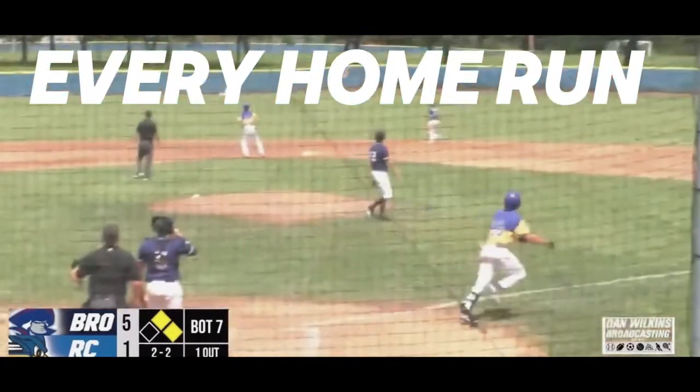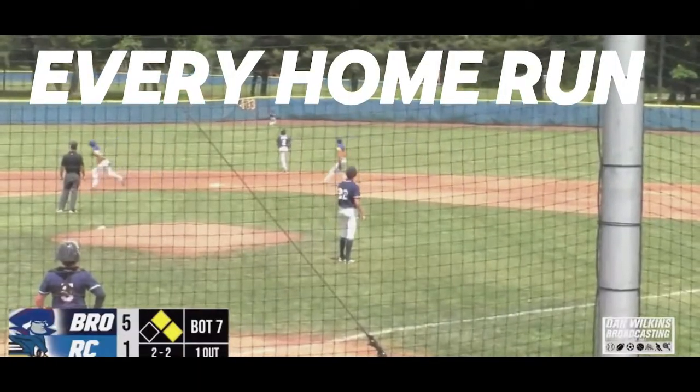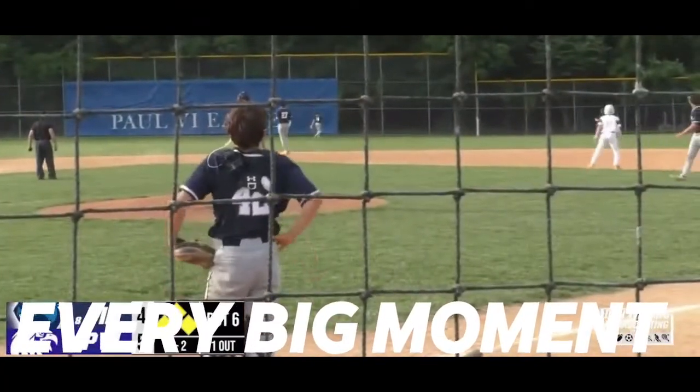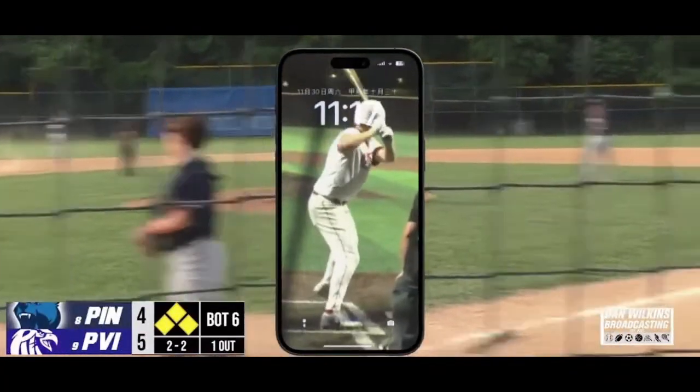There's a fly ball out towards center field. This one's going back, and this one is gone! Taylor gets this one out towards center field to the short porch, and it's a grand slam!